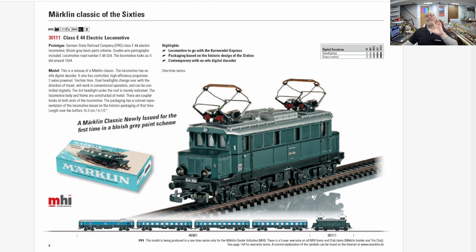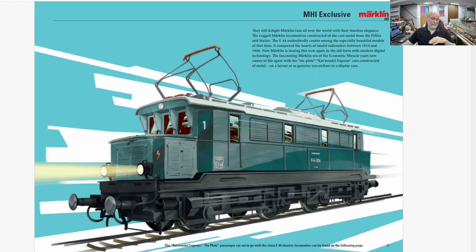So this is a re-release of an old Märklin prototype locomotive. It does have a basic decoder in it, so it's got headlight functions and digital control. This is not one of their high-end models. It's just a celebratory re-release of a Märklin classic, along with some tin plate cars to go with it, which happily are very cool looking.